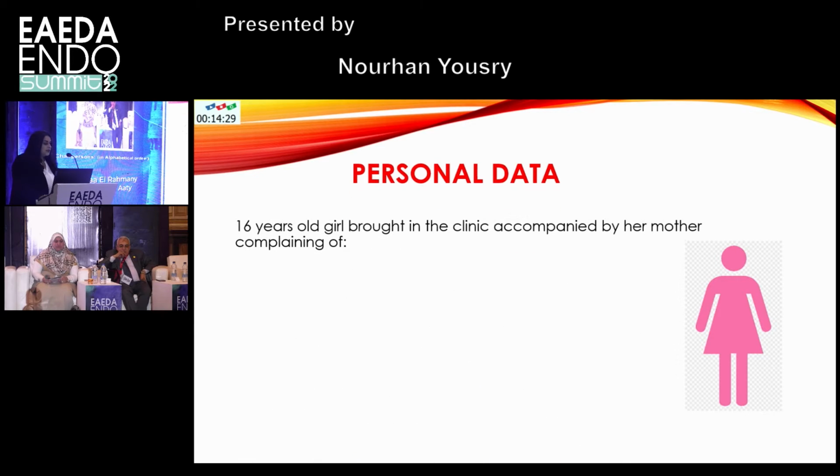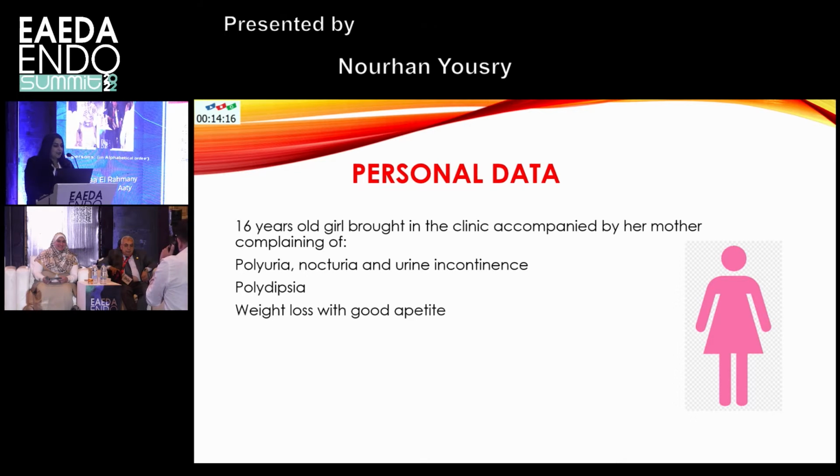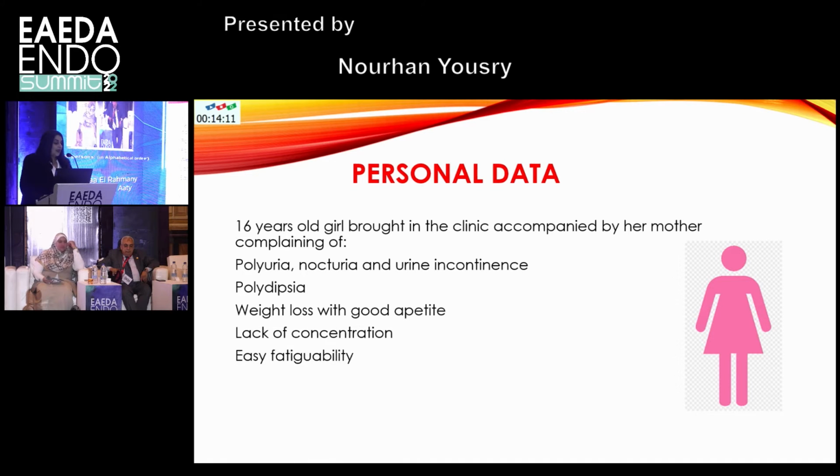My patient is a 16-year-old female. She was brought into the clinic accompanied by her mother. She was complaining of polyuria, nocturia, urine incontinence, polydipsia, weight loss in spite of good appetite, lack of concentration, and easy fatigability.